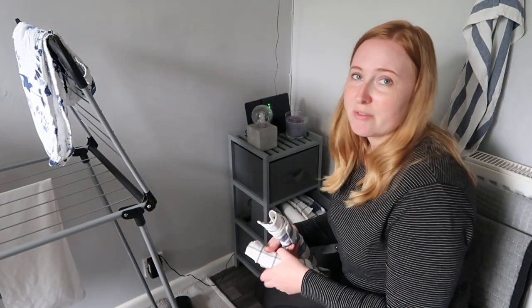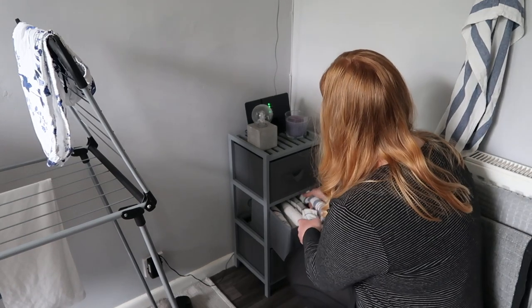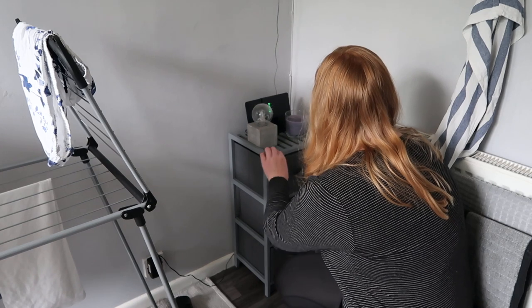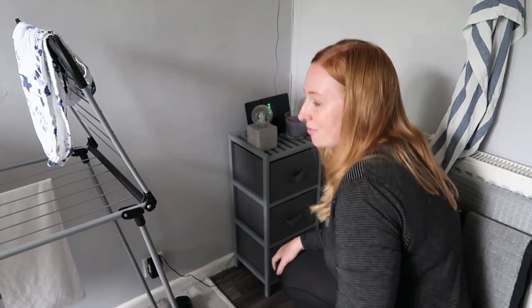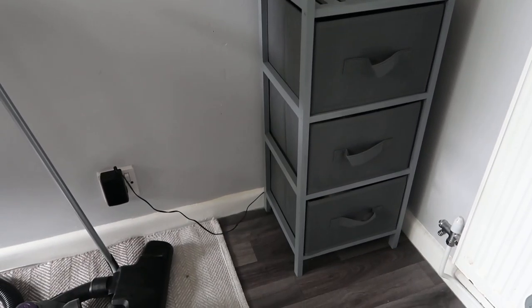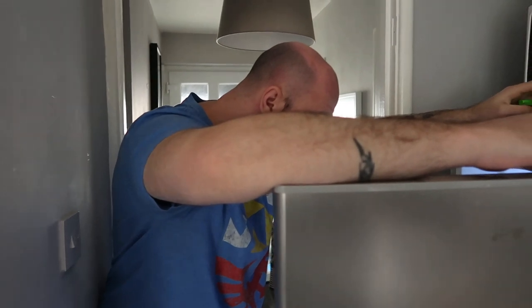Jim's staring into the fridge. Jim's currently just inside the fridge, just looking for food. Aren't you, Jim? Looking for ideas. Can't beat what we had last night, really, can we? On Chinese. The rain sounds beautiful.